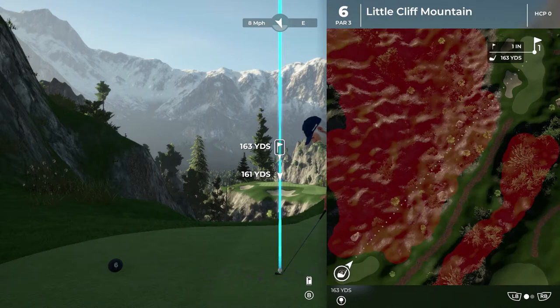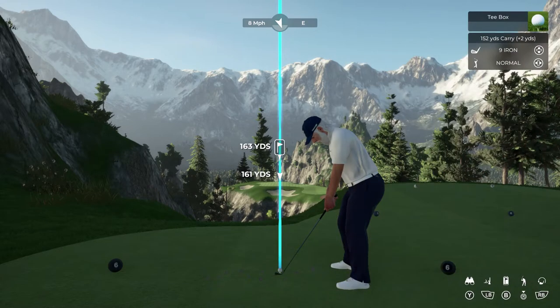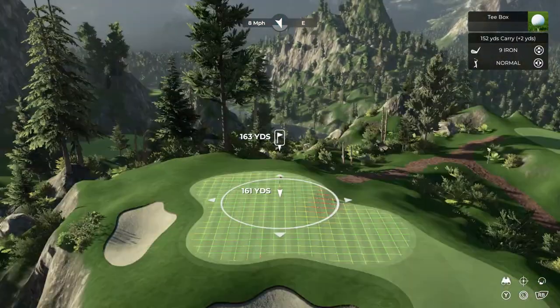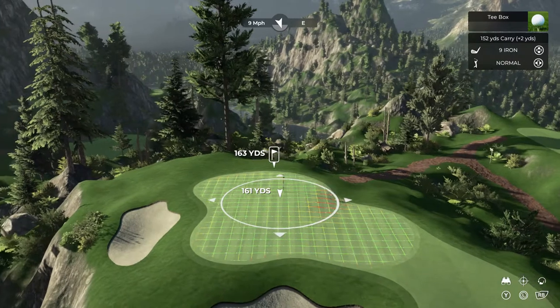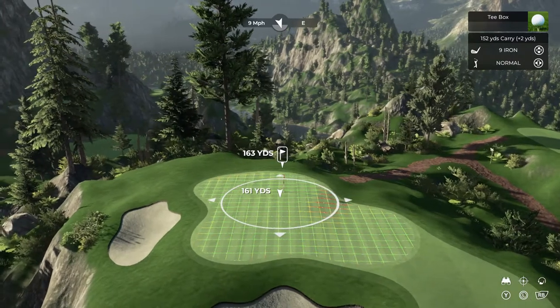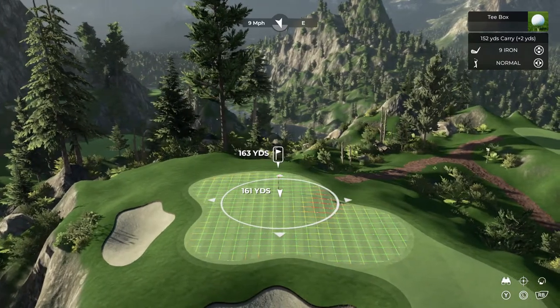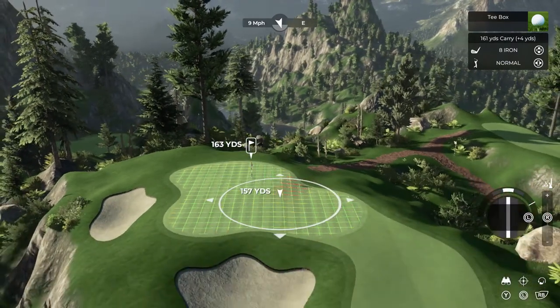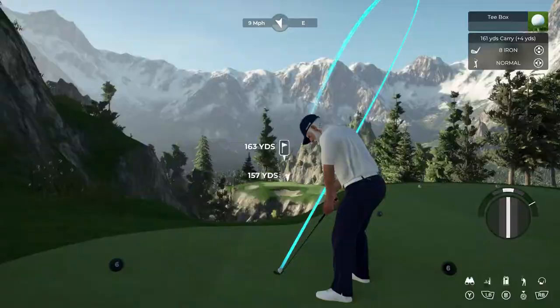We got 163 down the hill this time, and I mean, can't really say much about what hasn't already been said. I mean, look at it. It's insane. 9 mile per hour wind in our face. I'm going to cut this, and this is going to work out well, I think, if I hit this well.